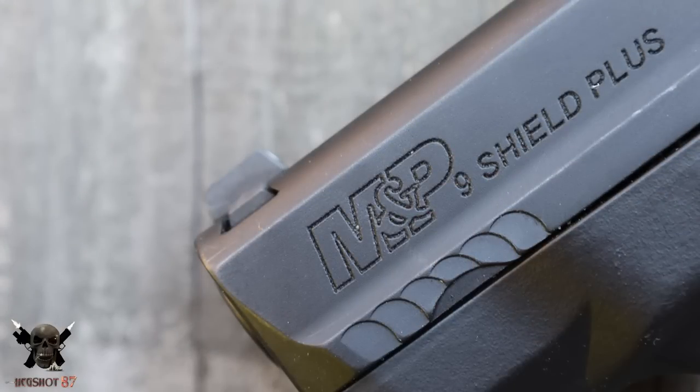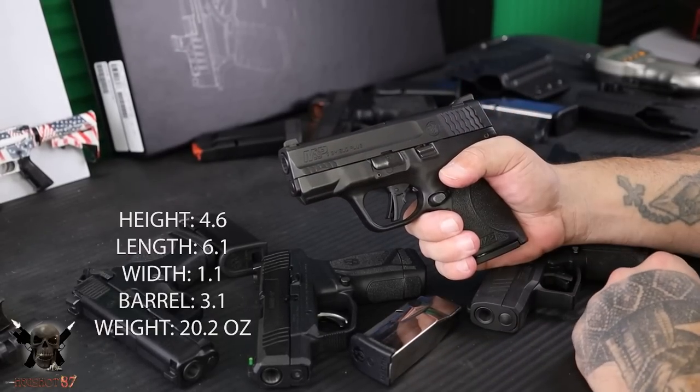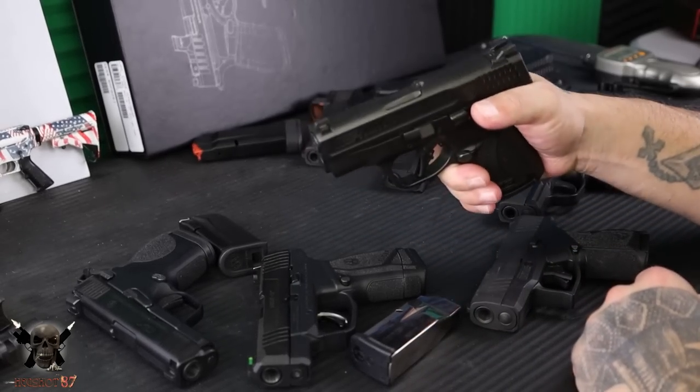Shield Plus, there's various options here. So this is the basic one. You can get an optics ready, or you can go with the performance center one as well. You can get them with or without night sights. This one has more of a ramp style sight, so you're not really gonna be able to pull on that on a boot or something like that.